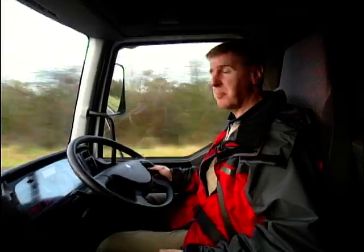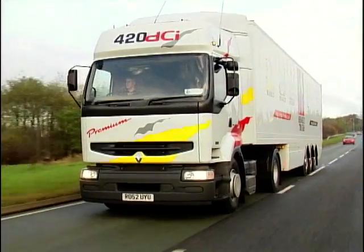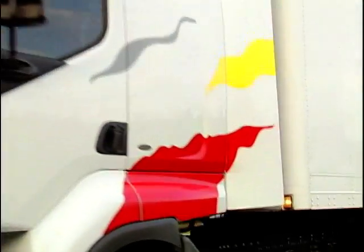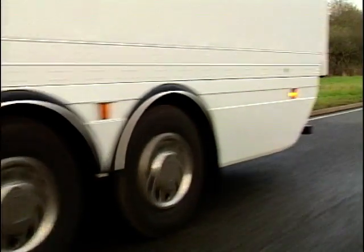And to be honest, I prefer it this way. I like to have it semi-automatic. I like to feel like I'm in control. It's not an automatic car. I do like to feel I know what's going on with the vehicle, and therefore I enjoy it a lot better when it's in this.